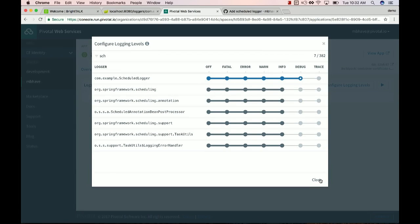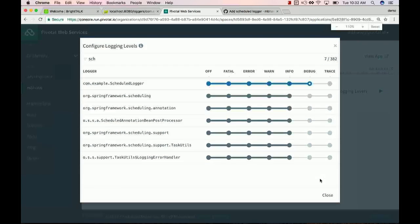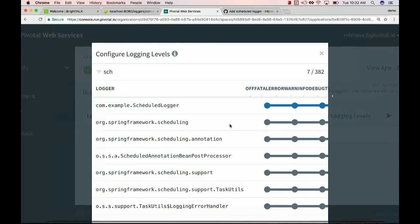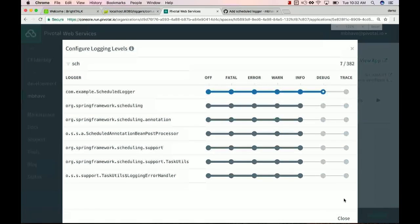Getting a couple of questions to increase the size of your text. Oh, sure. I don't know if you can do that in this screen, but yeah, perfect. Great, thank you. Sure.